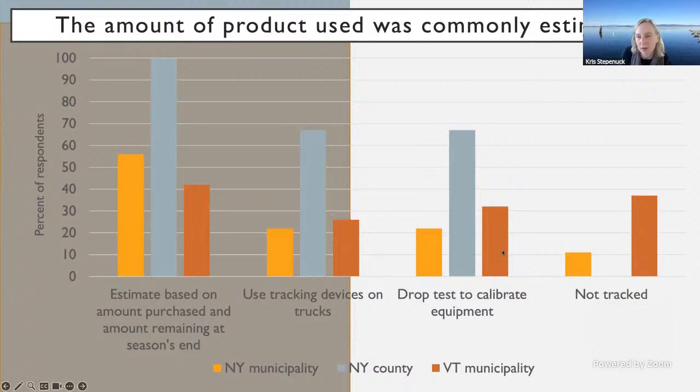There's also a simple method that they can do each year, which is to do a calibration. This is something called a drop test. And it's not hard to do. It takes a couple minutes, and they just basically run their spinner. They measure how much salt comes out in a given minute, and then they can adjust their equipment so that they're aiming to get a certain number of pounds out per minute. If that is off, they can adjust the opening of the gate in the truck to minimize. And the other thing it allows them to do is to know at which setting in the truck how much salt is coming out. And that helps them to know how much they're putting out rather than just an on or an off.